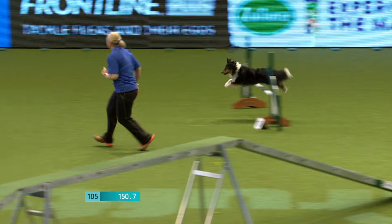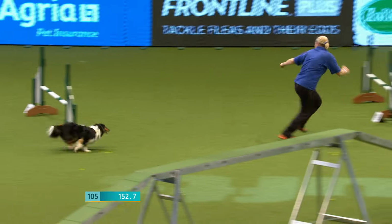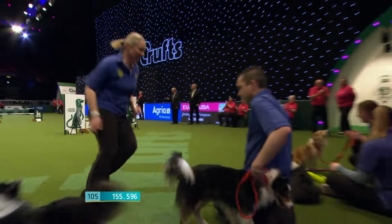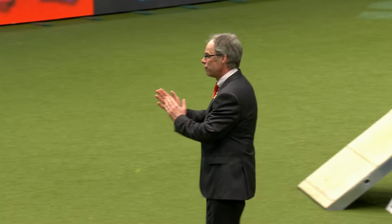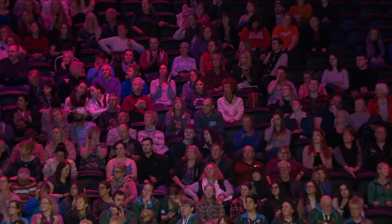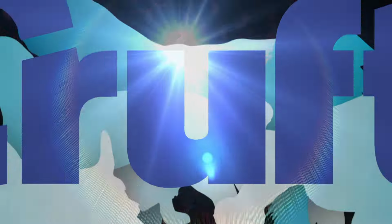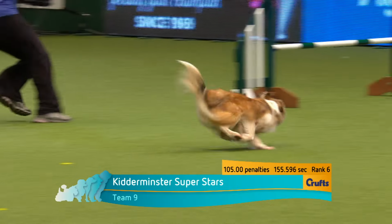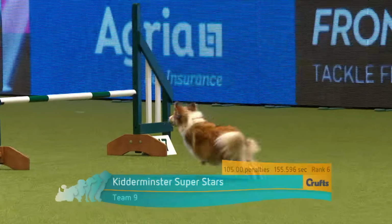Yeah, it's a very experienced competitor here. Nicola will just want to keep this dog happy and finished, and you'll see when she comes out that the dog will get a nice reward. There it goes, looking for its toy, because that's the reward. Nice round of applause for our judge, who's done an absolutely fantastic job. And look at him, in exactly the right place to make the right decision.